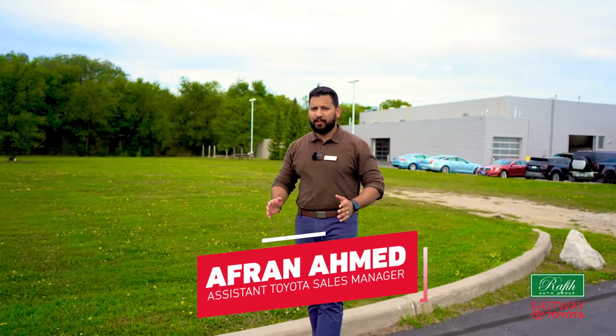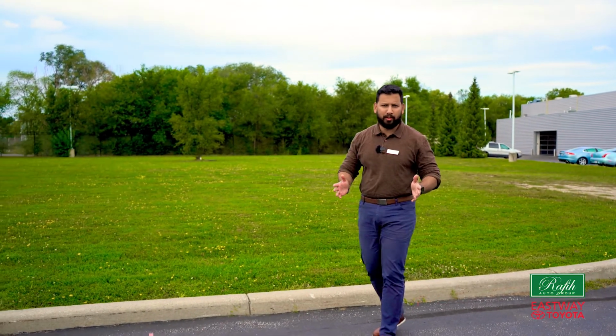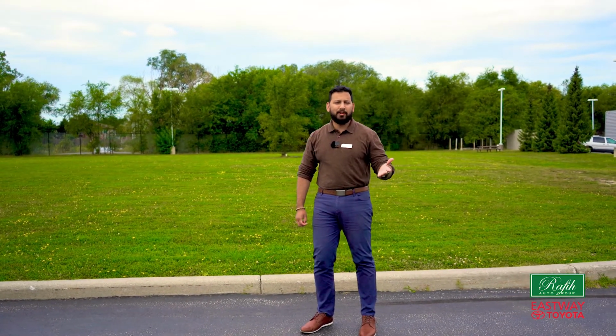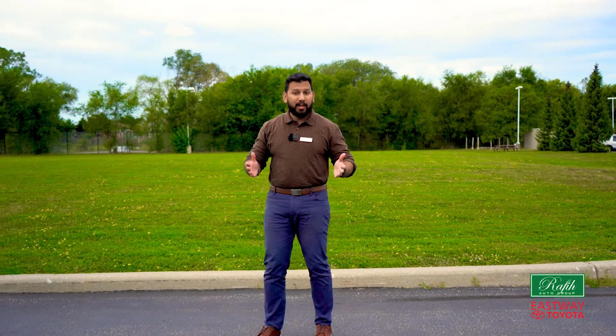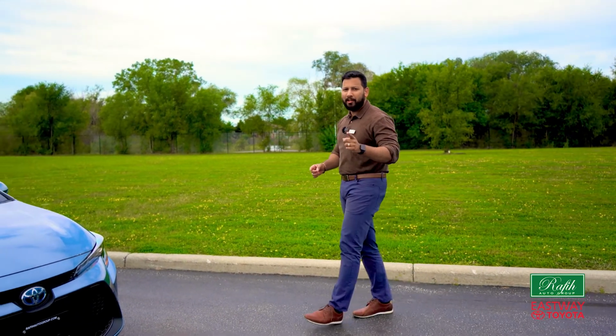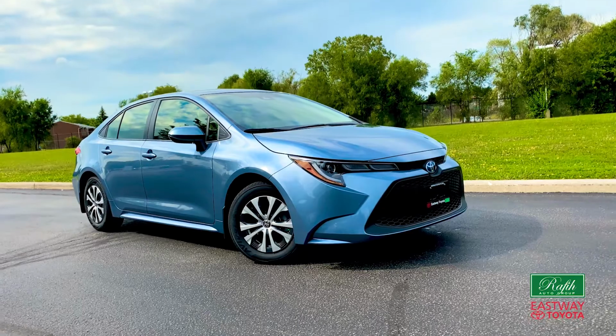The first hybrid came out in 1997, and that was by Toyota, the Toyota Prius. And ever since then, Toyota has been improving their technology using their principles of Kaizen. And today, we meet the newest member of the Corolla family, the 2022 Toyota Corolla Hybrid.